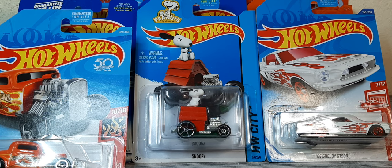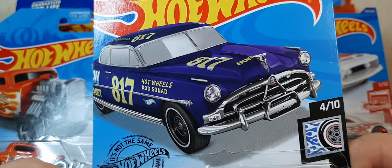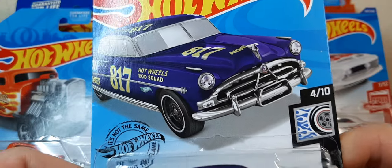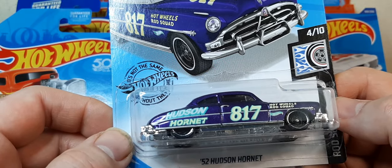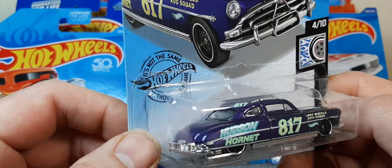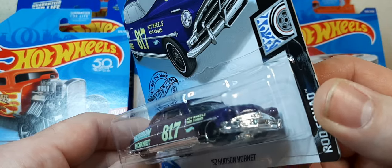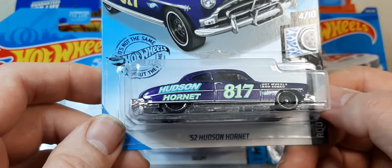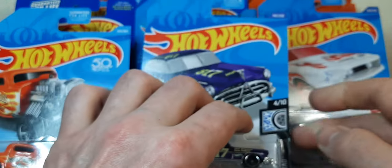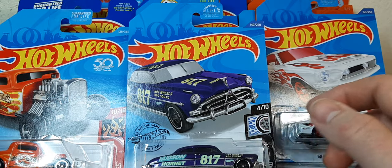I like this one. From the Rod Squad, one of my favourite classic American castings. Got old Hudson on it. How beautiful is that look? Hot Wheels, Rod Squad. Just chrome work, but nicely done. That's just a nice variation of a Hudson on it, and I don't believe I've got that one. So that's very, very welcome.